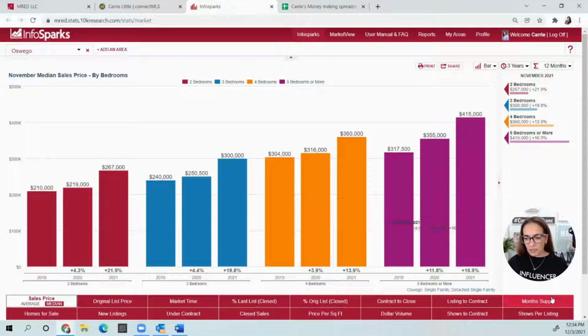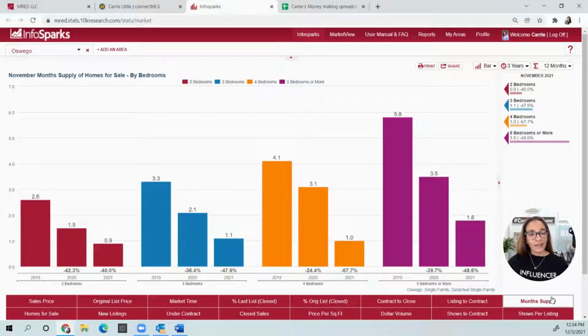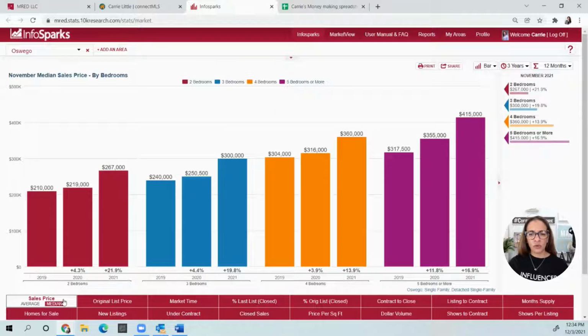Now, if you click month supply, just as a bonus, in Oswego, as of today, now this is December 2021, seller's market. 3 months or less is a seller's market. That's how long it takes to absorb the inventory. 4 to 6, stable, 7 or more, buyer's market. So here we go, right? So now that we know in Oswego for a detached home, we're typically selling around 360.